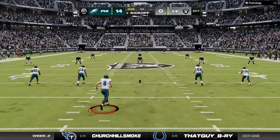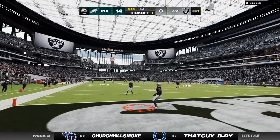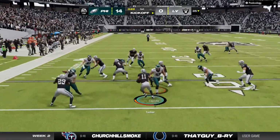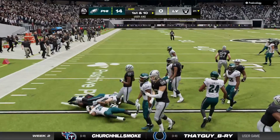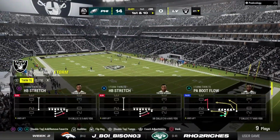So they throw the pick-6. They'll get another shot at it now as this one's in the air. From a couple yards deep, he'll bring it out of the end zone. And tackled at the 21-yard line, so a net negative there of 4 yards.